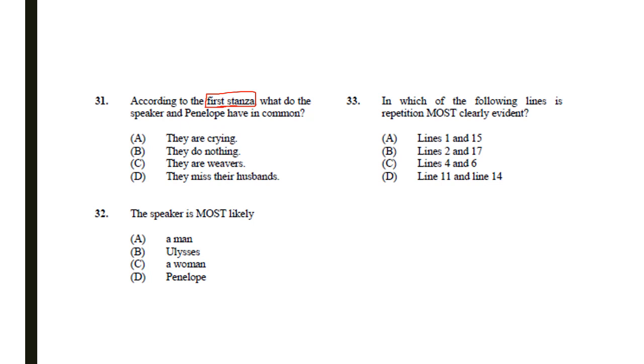If you don't remember what that stanza was about, flip the pages in the exam, go back and look at that first stanza, and then come back and answer the question. You can pause this video, go to that, and then come back here.